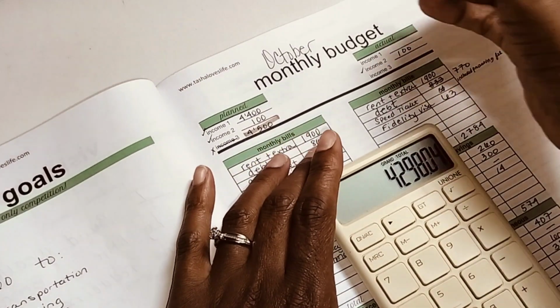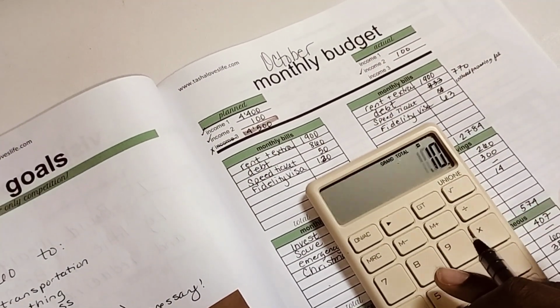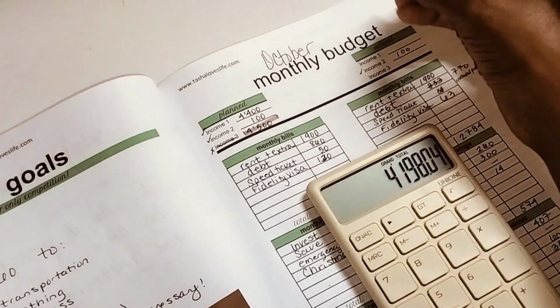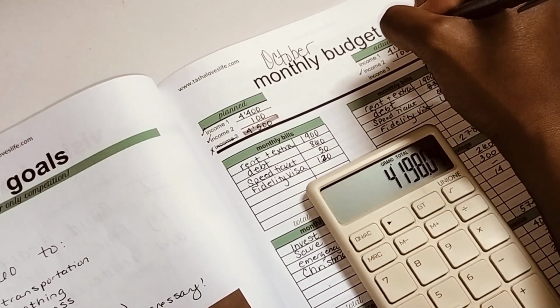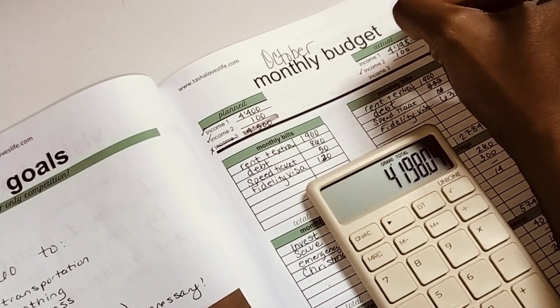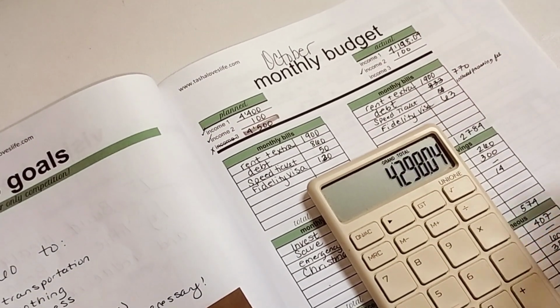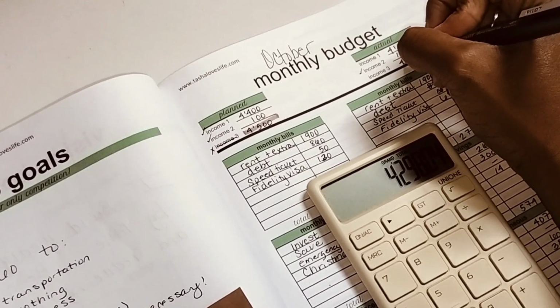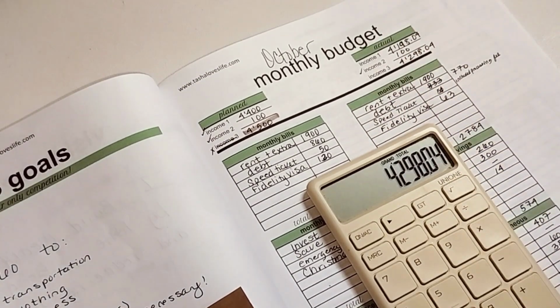That's under what we. Wait. Oh shoot. No. I have to take 100 from that because I included the AdSense money. So $4,198.04 plus that is the 4.2. The total was $4,298.04.